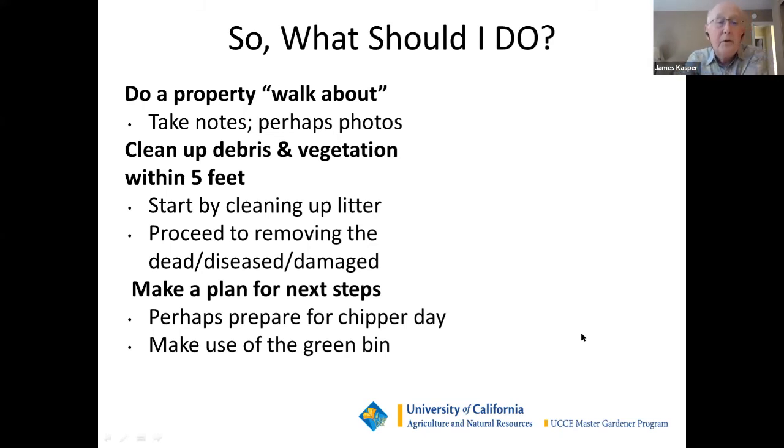If there's other stuff that's going on in the meantime, use your green bin. I know where I live, the local garbage service encourages, or at least doesn't discourage, people from sharing green bins. You could even work with your neighbors and, on a rotating basis of a couple weeks, clean up one yard at a time and use multiple green bins to get rid of the material that you clean up in the yard.